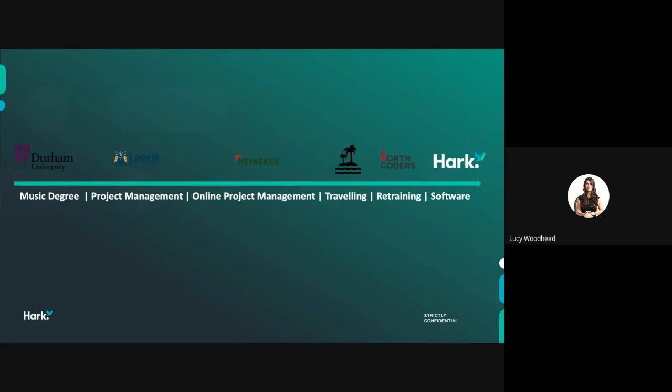So Hark are a business that are in the IoT space. So IoT is Internet of Things. So essentially, we connect sensors to hardware and we collect data out of those things. So think like fridges, so temperature, humidity, vibration, all kinds of things. And this can be applied to many industries. That data is streamed up to the cloud and then presented on a platform. And the platform is what I help to build.